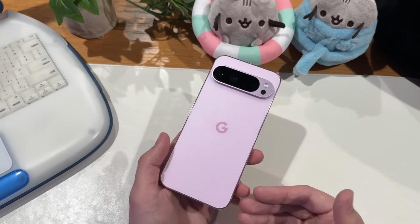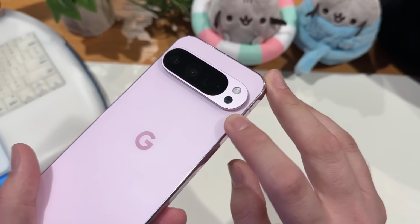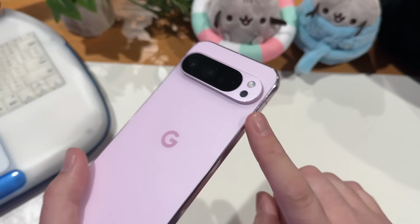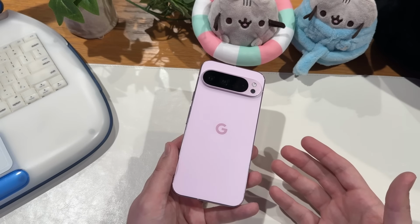I love the rose quartz. I wish, and this is something that even was on previous devices, the Pixel 7, the Pixel 8, I wish they used a better material around the camera housing for the visor. I don't know why it looks so beat up so quickly, but within days, mine was looking like I had put it through a washing machine. I wish that weren't the case. But otherwise, the phone itself is premium.